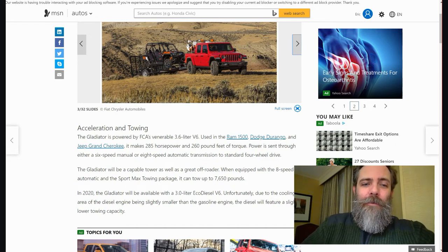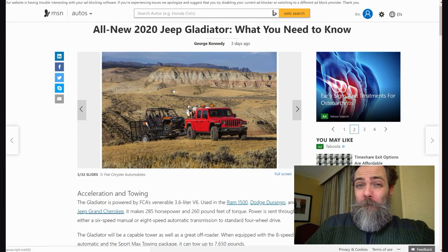Now, here's the part that got me. If you want the diesel, right? Due to cooling area of the diesel, there's going to be less towing capacity with the diesel than with gasoline. Let that one sink in a little bit.